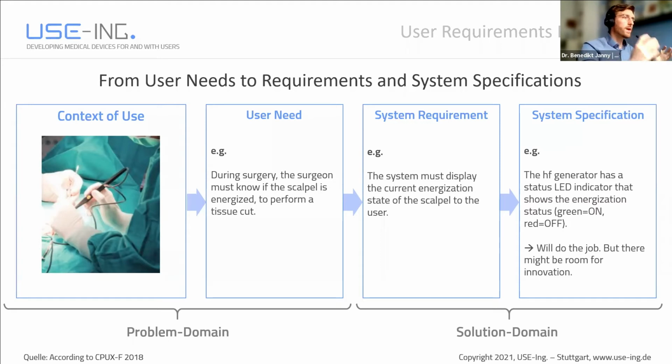So now we have this user need that we can transform into a system requirement that could be written down like this: the system must display the current energization state of the scalpel to the user. Okay, and then we specify our user interface. The HF generator has a status LED indicator that shows the energization status, maybe a green LED to indicate that now electricity is running, or maybe a red one that's saying, okay, no electricity is running.